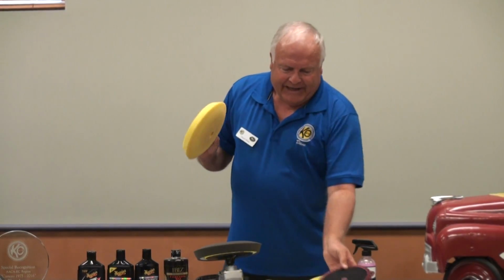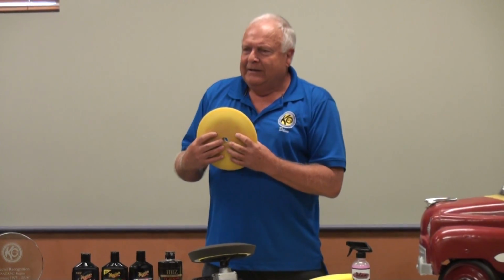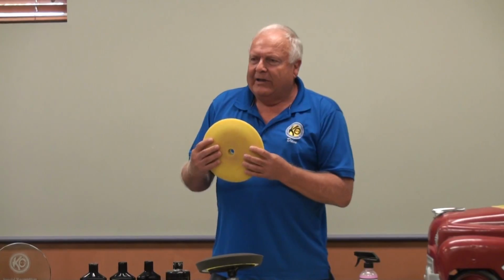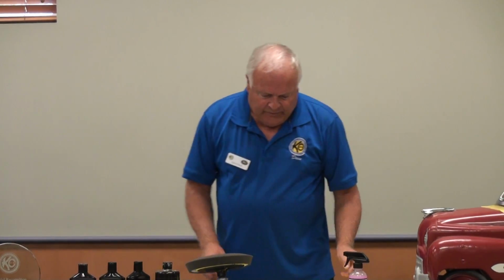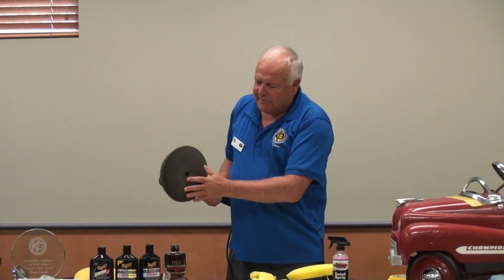These won't fill up so bad, but you want to keep these moving. If you let them set too long, it'll start burning the paint. The paint will heat up. So this is your final step here. This is your polishing pad.